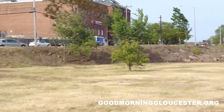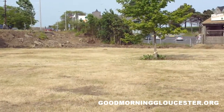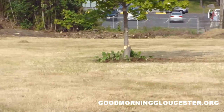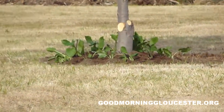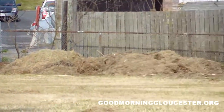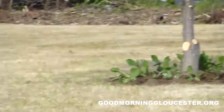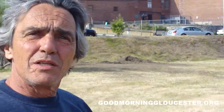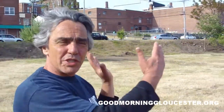Now, if you look over here, we had a mess of more plants, and we put them under there. We're going to try and do some landscaping underneath the trees. Like I said, over here we had so much thatch that we've got a great start for a compost pile. If we walk further on down, you're going to see where we're planning to put up a set of steps that's going to give a beautiful view of City Hall, and if you look the other way, the paint factory.